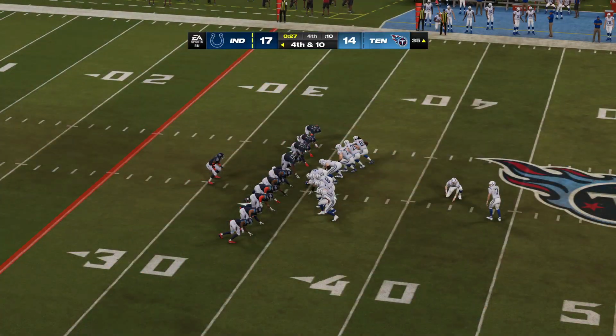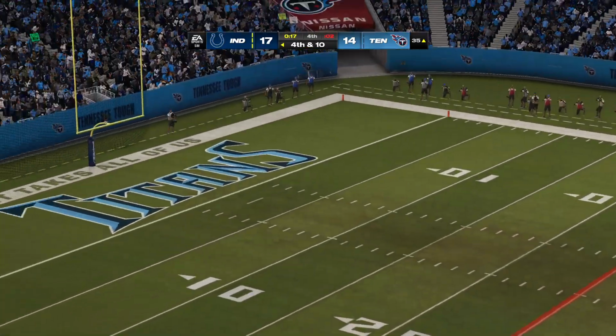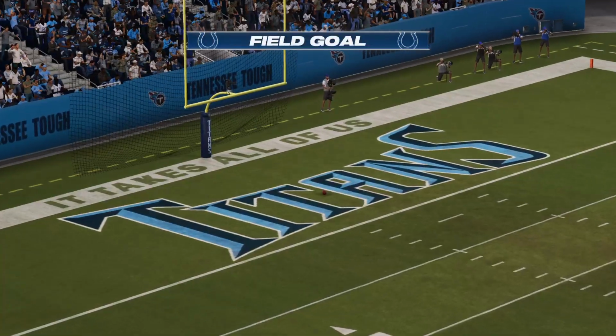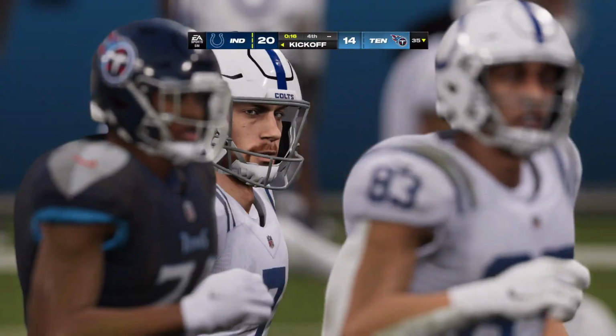This one no doubt important for Matt Gay. This to swell the lead to 6. Gay's kick is good. And the drive will wind up yielding 3. So they get the three, but you wonder now, is that going to be enough?